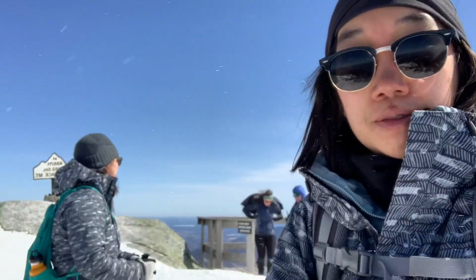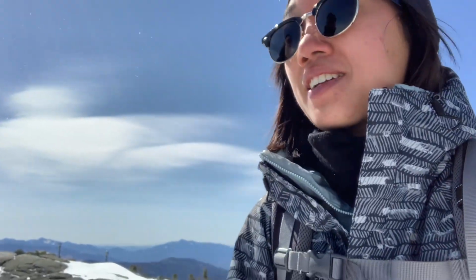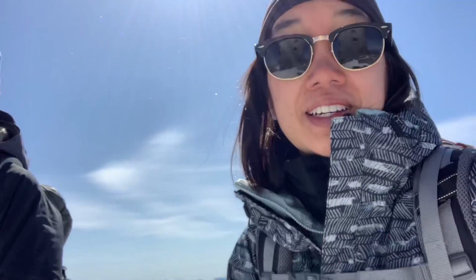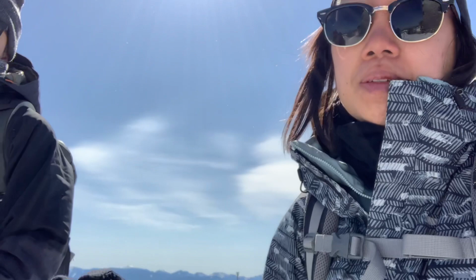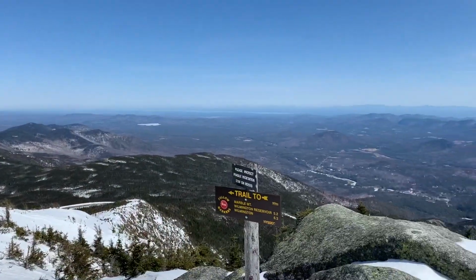All right, we made it to the top of Whiteface Mountain. It was very windy, like on the last ascent, maybe like 25 miles per hour. But the other dude said 50 mile per hour gusts. I felt like I almost flew away, but I'm grounded.